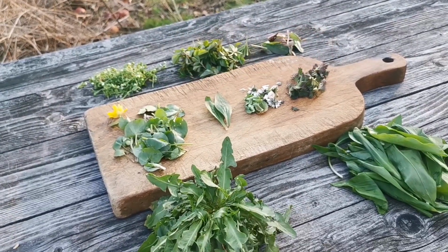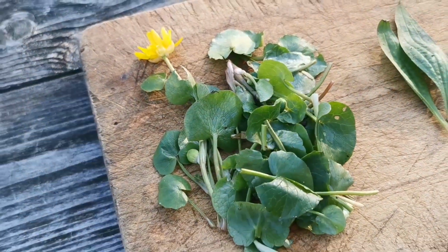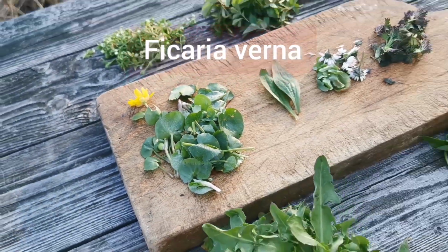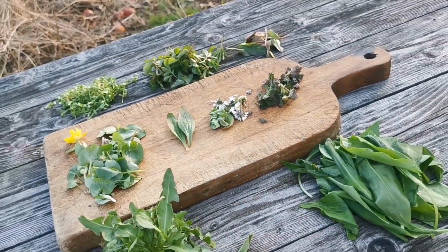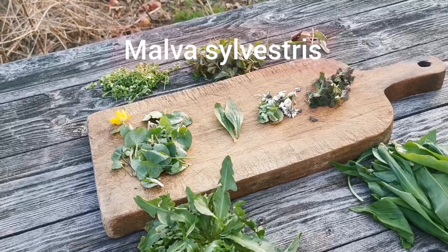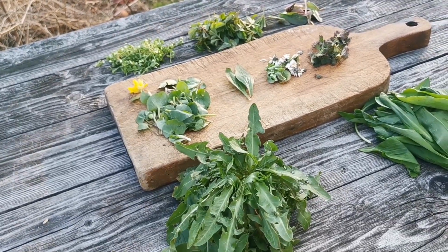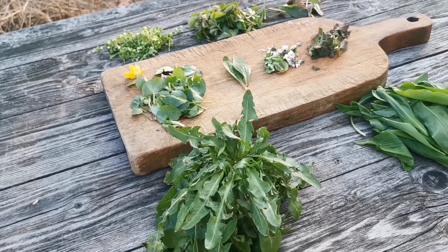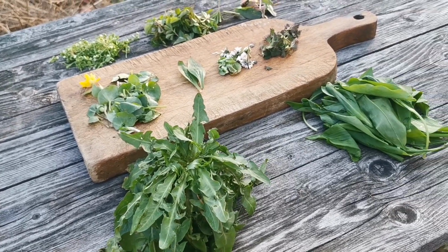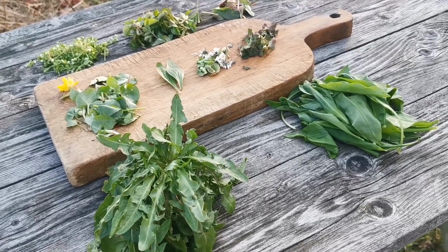would use Brussels sprouts and some lesser celandine, and also a couple of other species, for example, malva, mallow, and also dandelion. So the content varied from region to region.